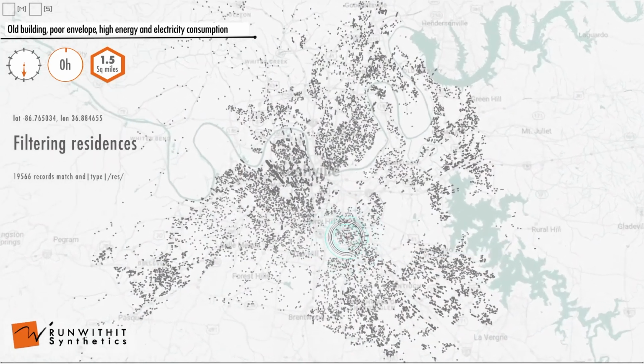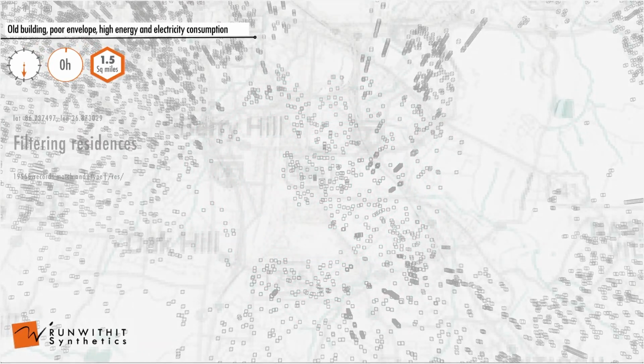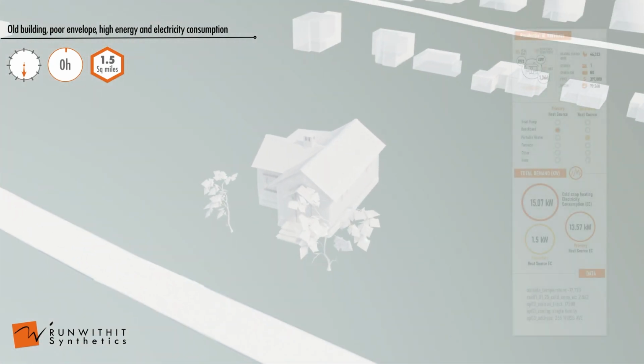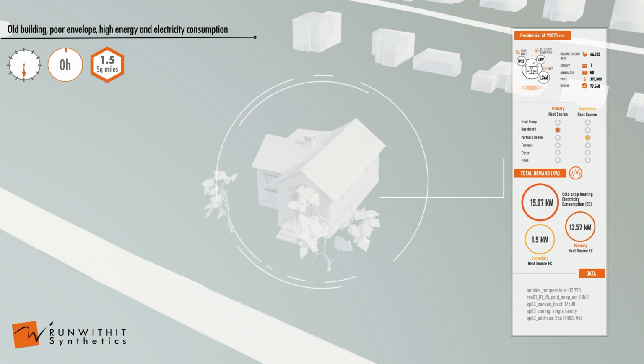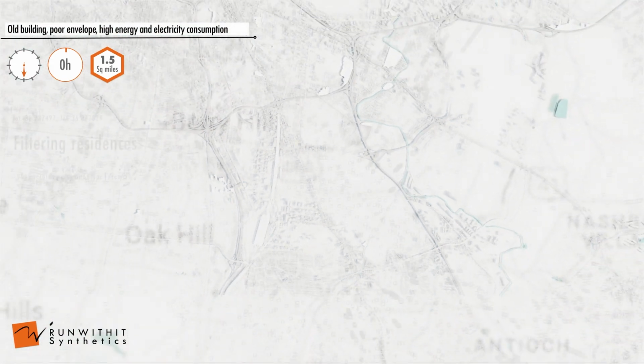Our demand data can be segmented by residences. Our zoom in on this older single-family residence built in 1972 with a poor building envelope shows an electric baseboard heater as a primary and a portable heater as a secondary heating source, with a 15.07 kilowatt demand in 1 hour during a cold snap.